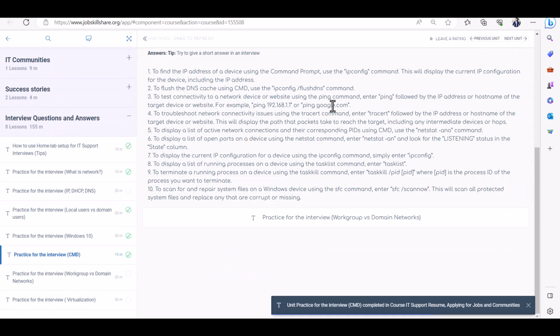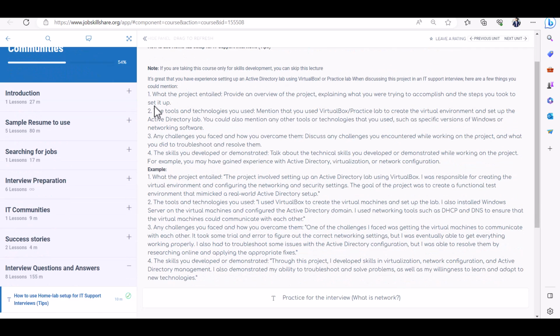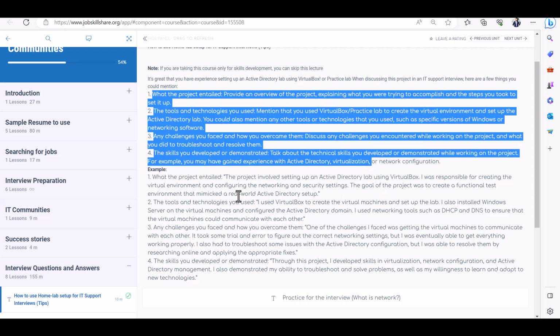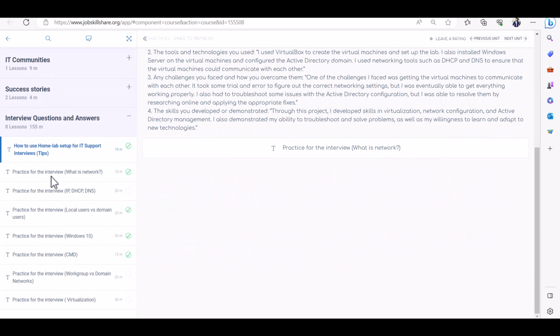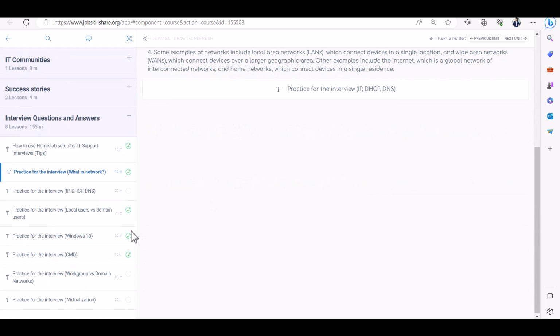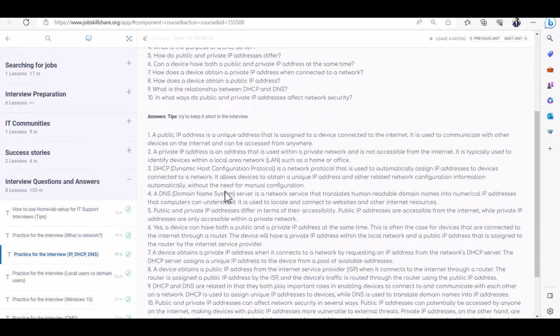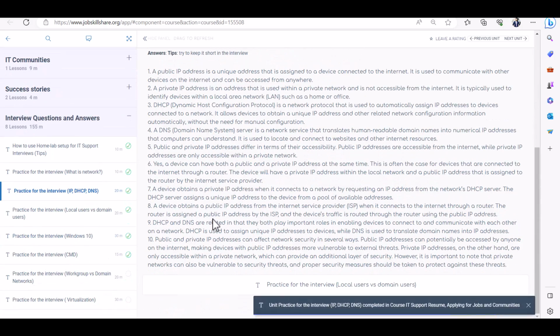These are the common questions for people to check if you know the stuff that you're talking about. So if you open this right here, it's going to show all of these questions, the questions that they may ask, and the example answers are also given to you. So you can click all over this, like what is a network? These are the basic ones that people can ask you. This will be a little more technical. So what is DHCP? What is IP? The answers are given to you as well.